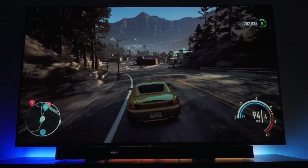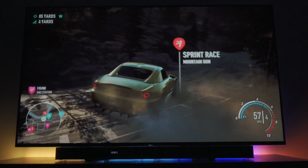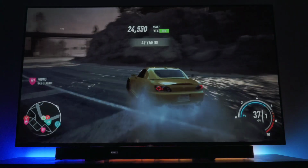But that being said, now it's up to you to decide whether or not you want to buy LG as a brand, now that you know what TVs from them are the best right now in 2020.